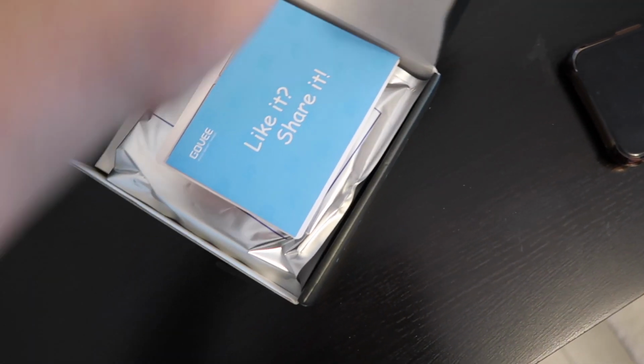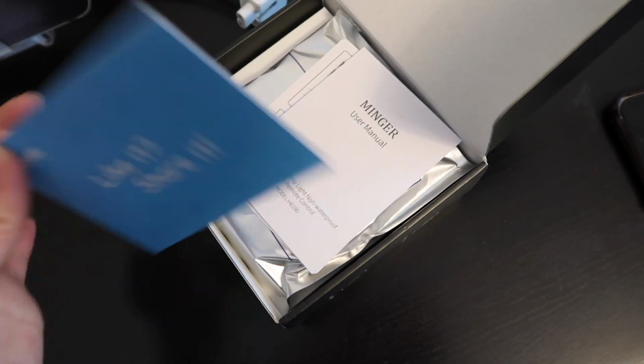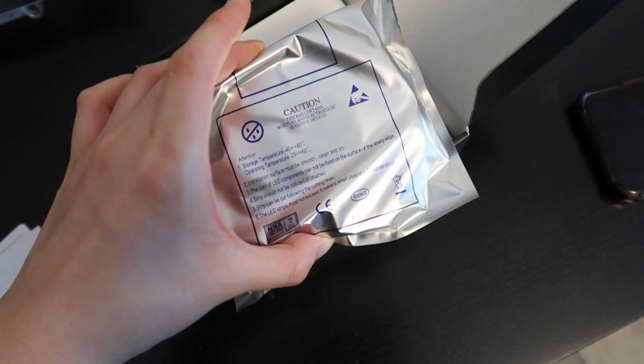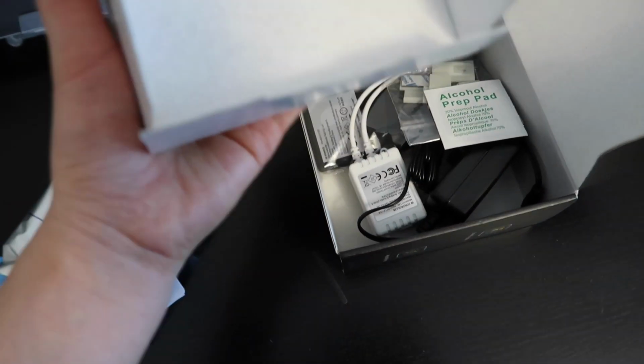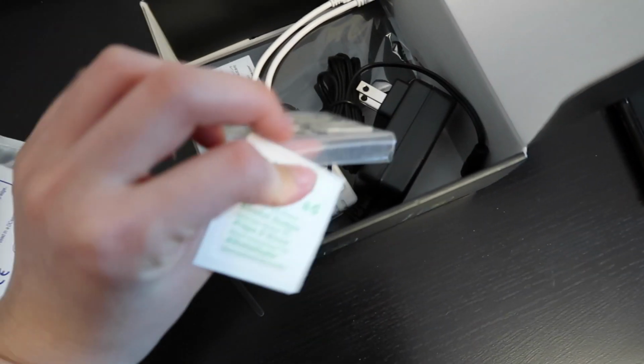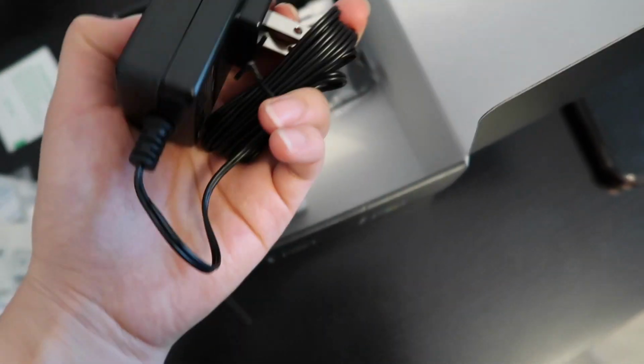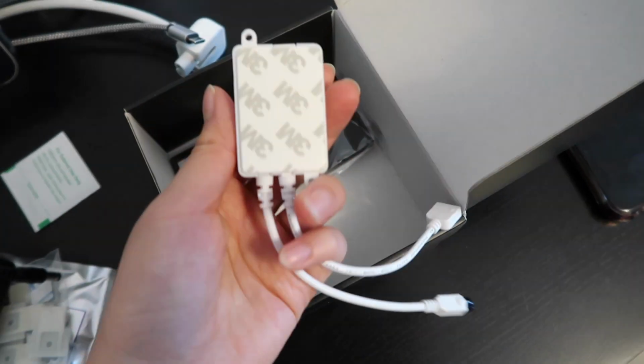Okay, got that open. Like it, share it. I'll let you guys know if I like it or not. Like I said, manuals, nobody reads that. Okay, I guess this is the LED. These are the LED lights, or the strand of LED lights. Alcohol pads. I don't know. Plug. Okay, I'm gonna eat my words. I definitely need to read the instructions this time, so be right back.